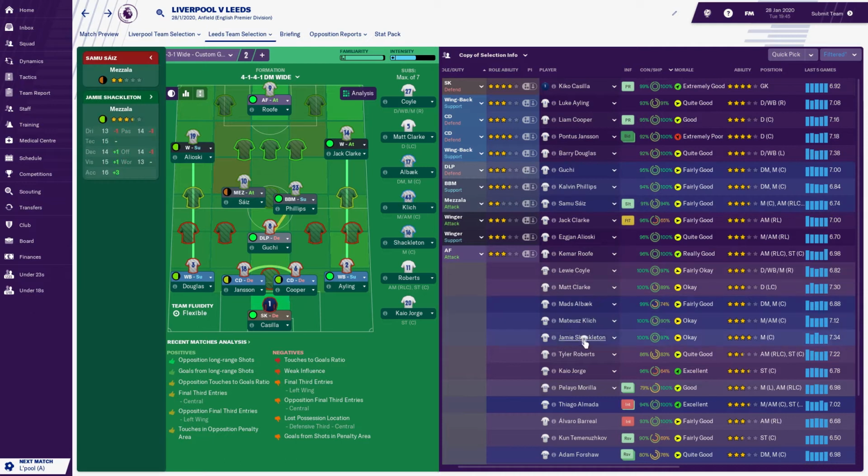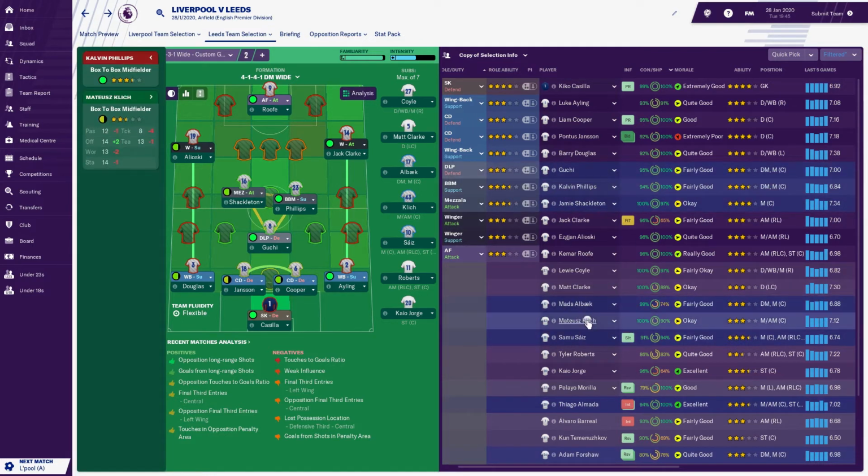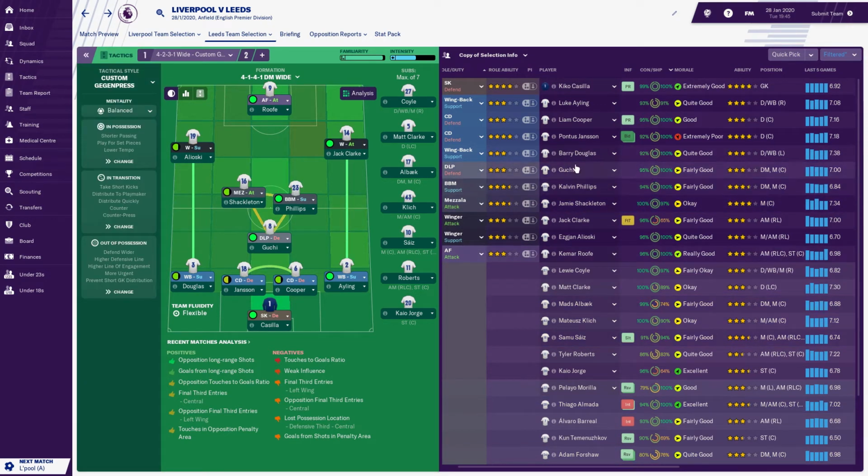What else can we do here? So we can take out Size for Shackleton. Size had a couple of games in a row, not really done much. Phillips, again, not really done that much for us. I think we'll put... I'm going to leave him in. Hopefully he can turn his fortune round.